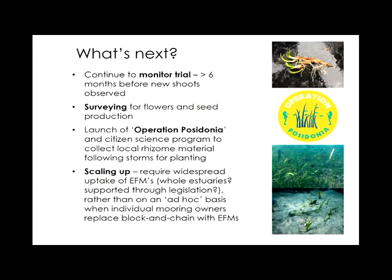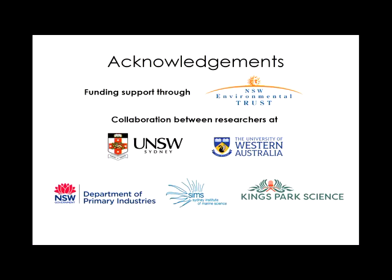So we're trying to find a way to actually get a whole estuary community on board and really scale this up as a proof of concept that we can recover these seagrass meadows, but everybody needs to be on board. There's no point trying to restore single mooring scars where EFMs have been installed when you've got a lot of block and chain moorings around. And this is a collaboration between West Coast and East Coast brought together through the Seagrass Restoration Network.